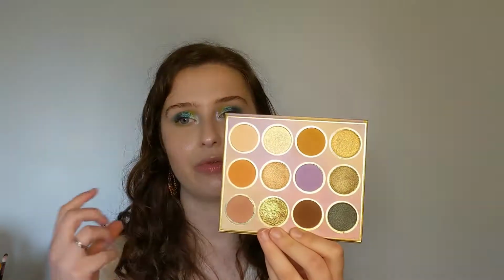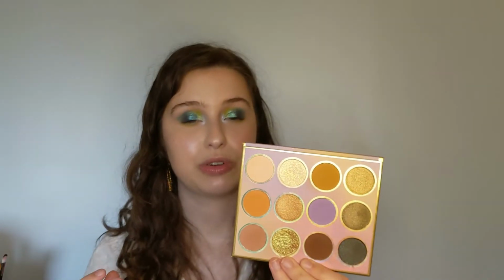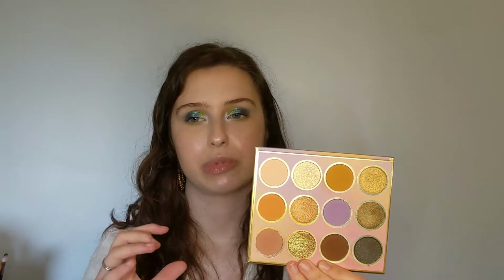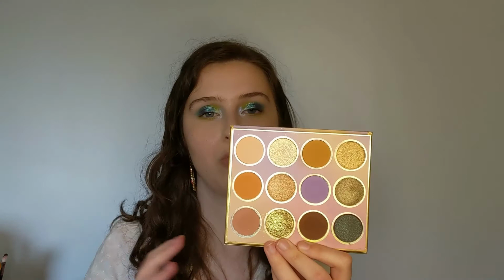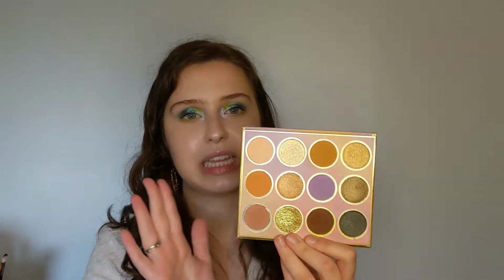But you have a lot of warm toned mattes in here, neutral mattes. That to me screams very spring, summer, warm toned neutrals. Also, some of these shimmers are also more warm toned and neutral. So for that reason, I feel like this is a really good spring and summer palette, but that purple, dang, I love that purple.